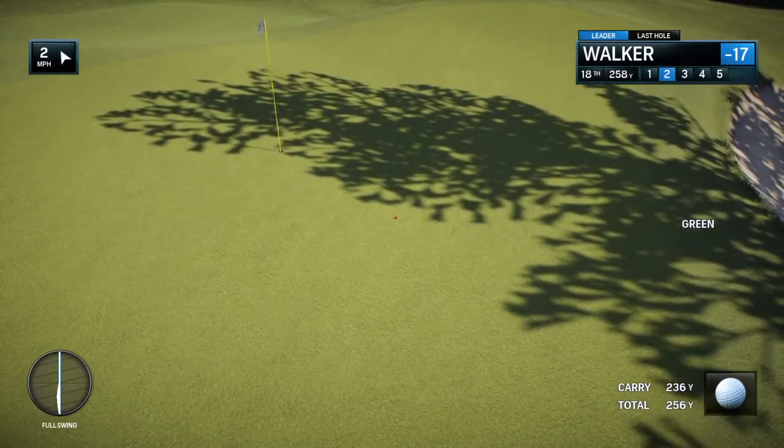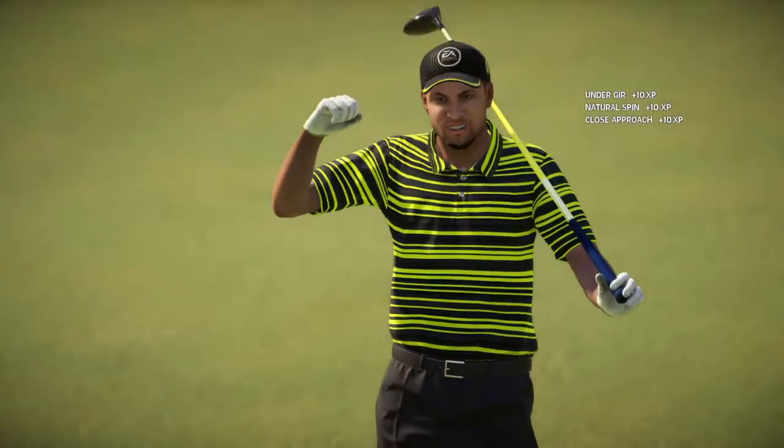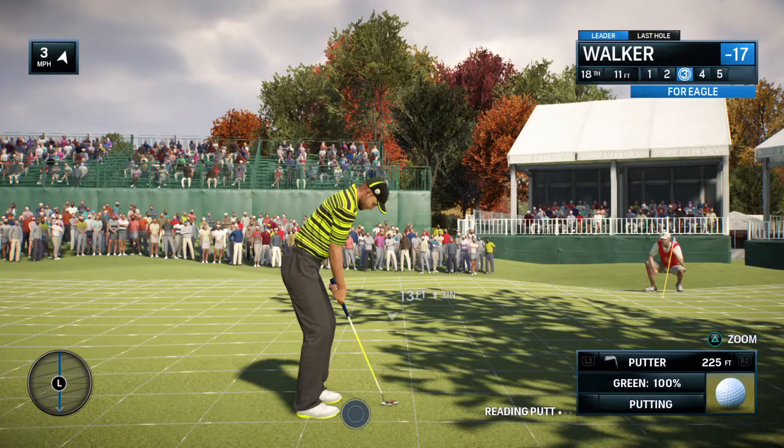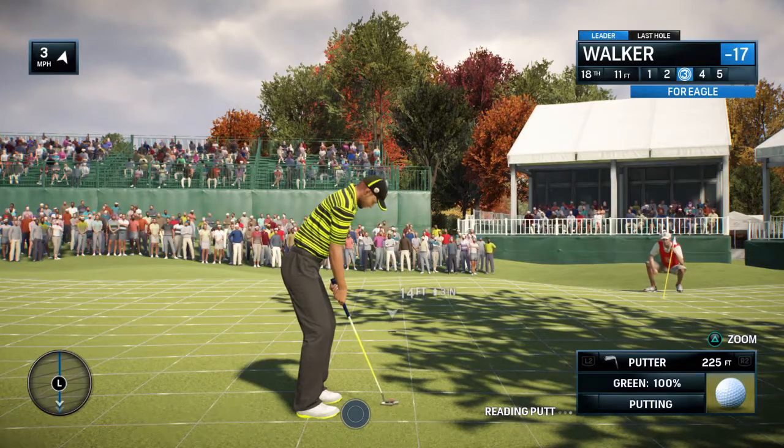Can't hide the flagstick from that man. He is just unbelievable. That never deviated offline. To win the Boston Championship.